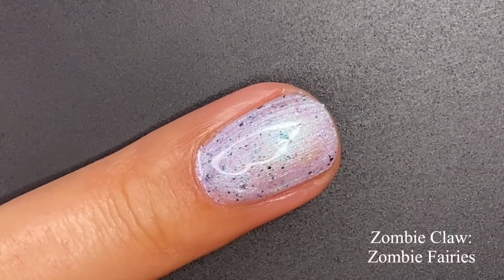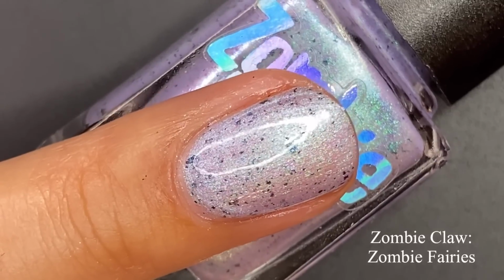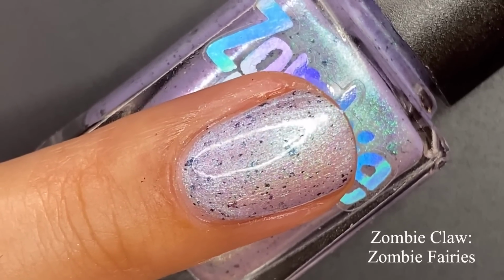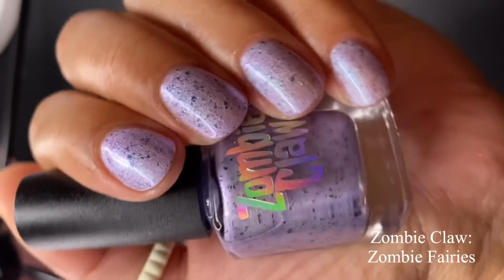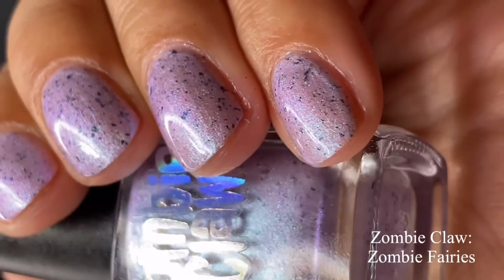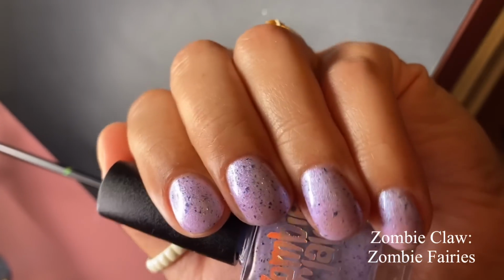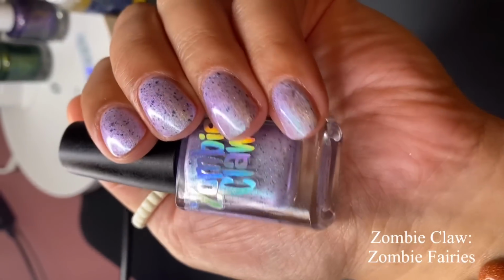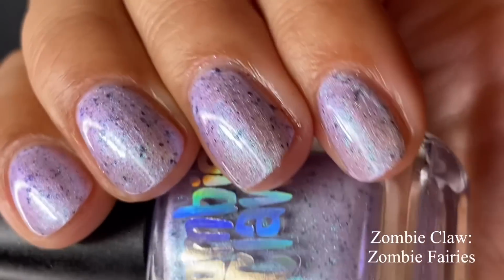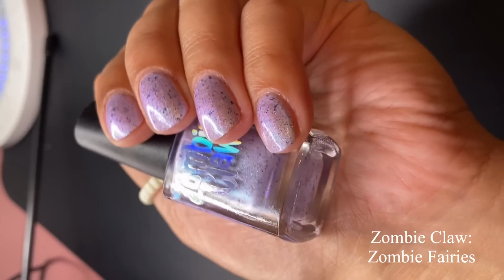This built up beautifully in 2 coats for me. I think long nails you might want to do 3 coats, but I kind of like that this has this lavender-ish pearlescent type of base. I'm usually not the fan for those types of polishes, but I think that beautiful light grapey lavender-ish base with these beautiful little flakies that are thrown in there, it's just different, right? It's just different, and I'm always looking for something different with my really large collection.